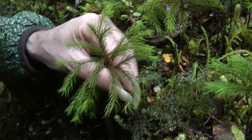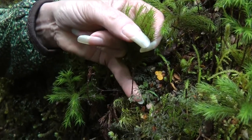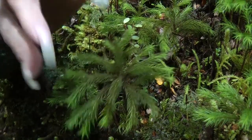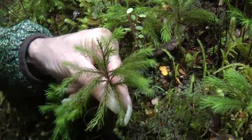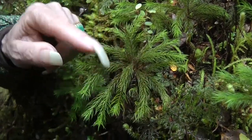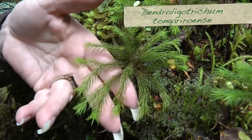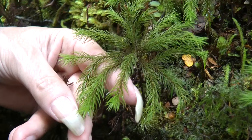A very strange moss with a stem like a black trunk, and all the lateral stems from the top. It looks exactly like a conifer seedling, but actually it is a moss, or it could also look like a lycopodium, but no, it is a moss.